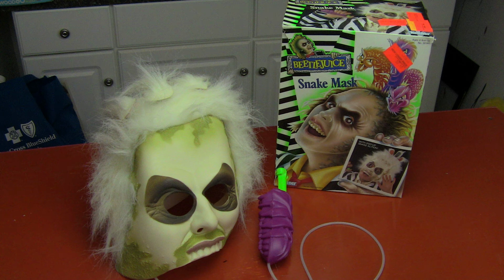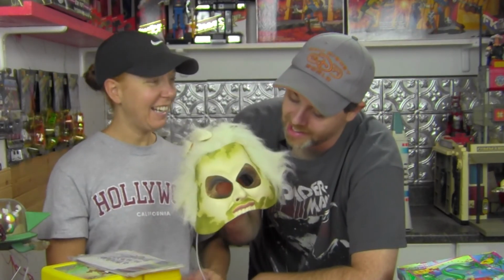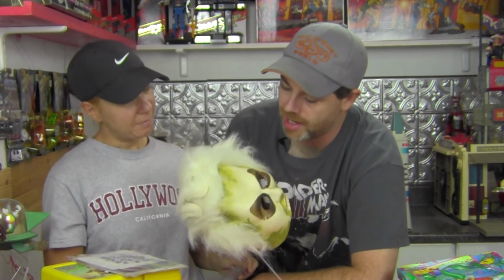I love this little mask. I think it's a lot of fun. And I was very happy to stumble across this in a box at Fred's house. And I was like, oh my God, I'm buying that. I think I paid $2 for him in the box and everything.